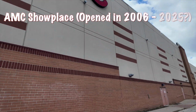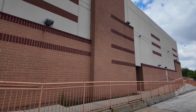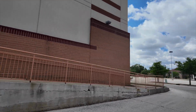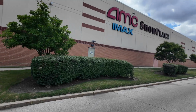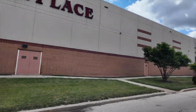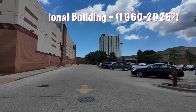AMC Showplace. This was built as another 12-screen multiplex in 2006. And then AMC took it over sometime after that. There are cars here, so maybe it is still open. Oh, they actually have IMAX here too. Now, part of the renovation, this is supposedly going to be torn down. They're not going to keep the theater. That tower over there is 90 feet tall. That's going to be demolished as well, or is planned to be.